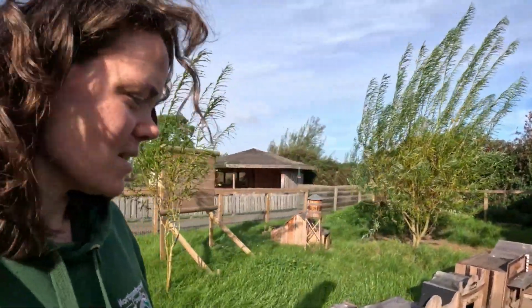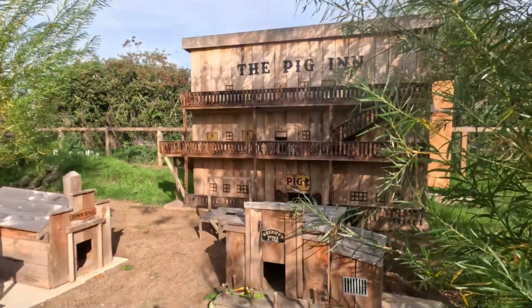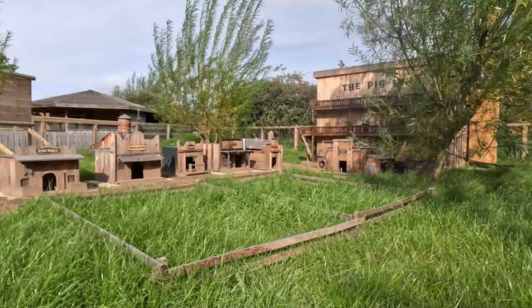So we're going to put some veg out for them here in a minute and see what it's like when they all come running out, because they've got 3 different platforms here that they exit the house from. It's super cute when they come out. And then we're going to have a little chat about the design of the village and some ideas that we've got for upgrading it. So let's see some guinea pigs.